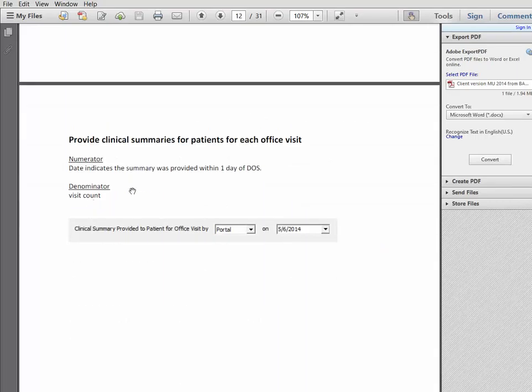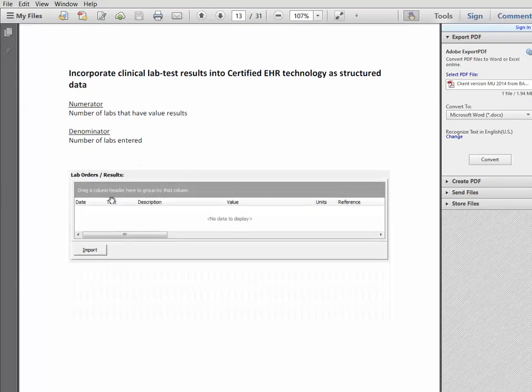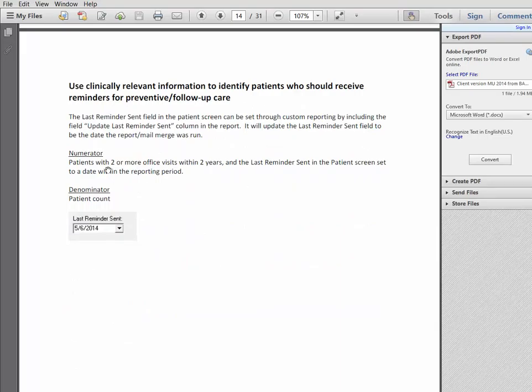Provide clinical summaries for patients, numerator and denominator. This is where it's documented on the meaningful use form. Incorporate clinical lab test results into certified EHR technology. The new lab grid, numerator and denominator. Use clinically relevant information to identify patients who should receive reminders. A nice way to set this automatically when running reports. This is found on the patient's demographics. This date will need to be a date that is within the reporting period. It can be set manually as well.